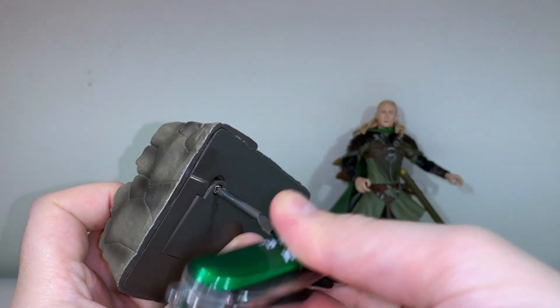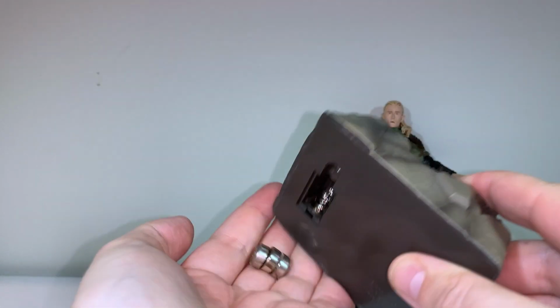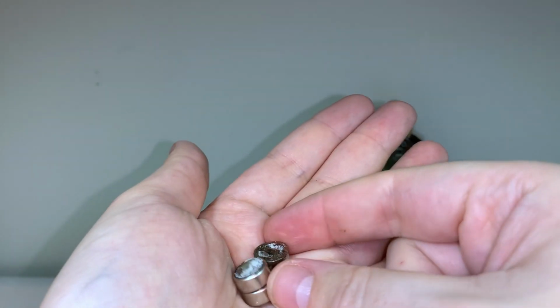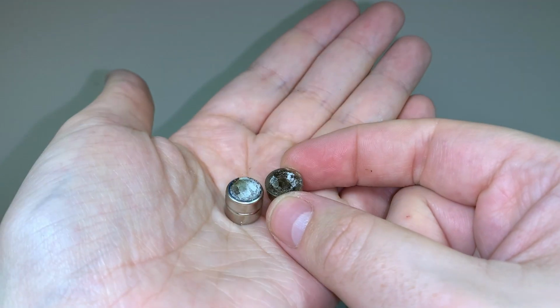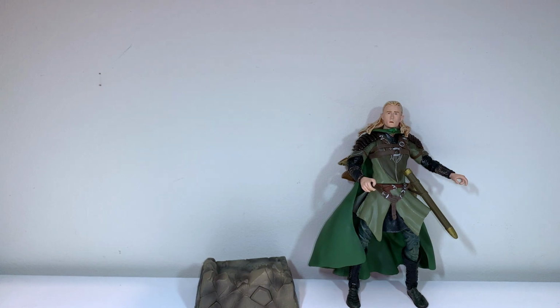I opened it up to see what the inside looked like, and you can see that the batteries included were all corroded by this point. I don't actually have any of these batteries on hand unfortunately, so I won't be able to see if he speaks today. The other accessories included here were an overabundance of weapons.